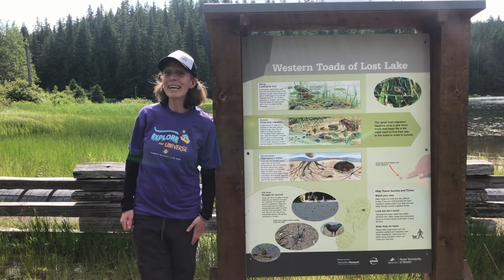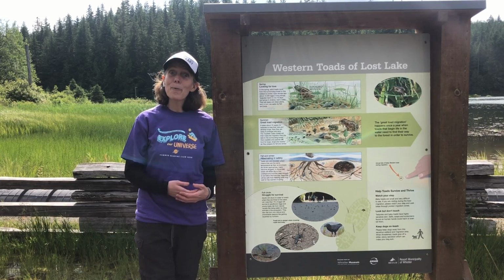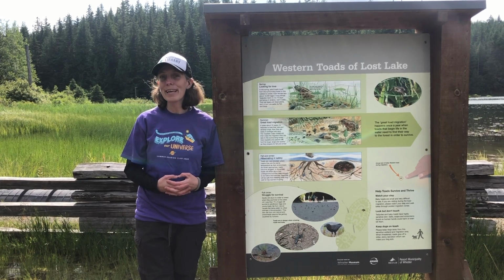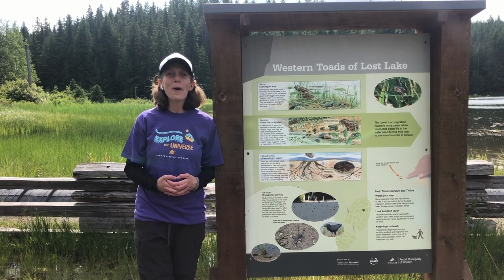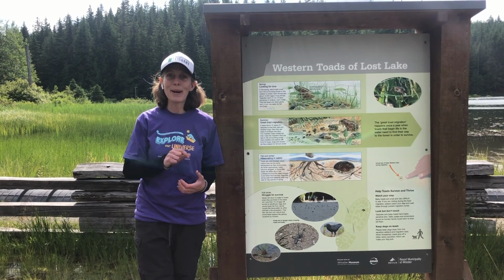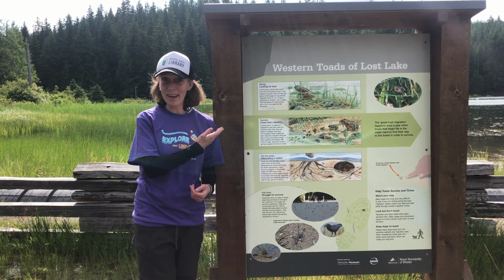Today's feature is wetlands, and today's animal is a western toad. You may have seen the western toads at Lost Lake, more likely perhaps the tadpoles by the beach or the tiny toadlets later in summer as they're traveling across the trail. So you might want to come by and check out this interpretive sign here at the lake.